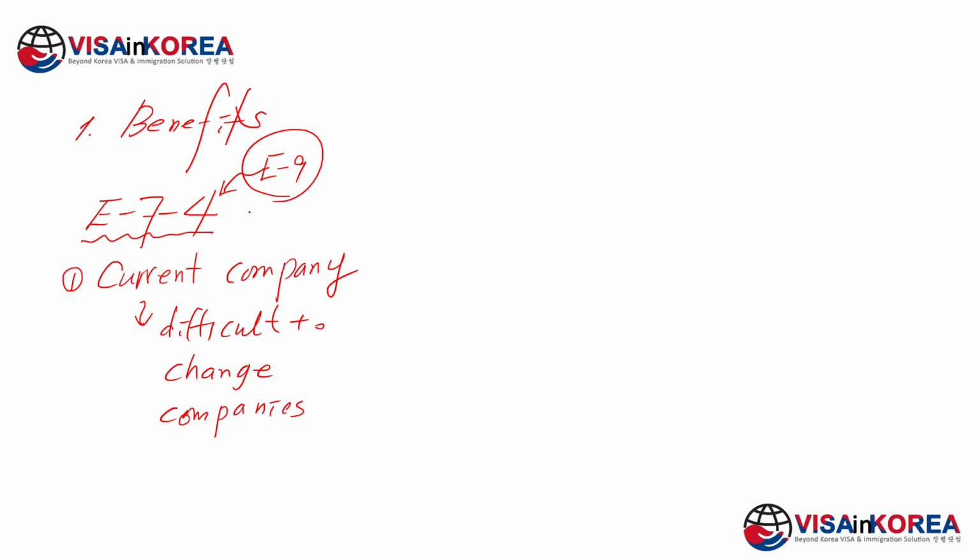So why do most E-7-4 visa holders want to change? The first one is the extension limitation. Because for E9, after 4 years and 10 months, you have to go back to your country. So if you are holding E9 and you want to stay in Korea longer and invite your family members, E9 itself cannot allow that.